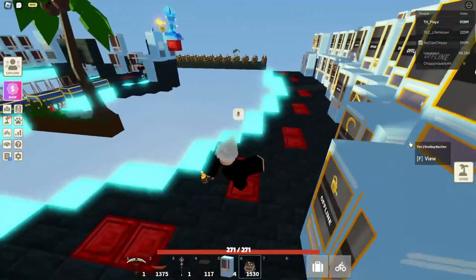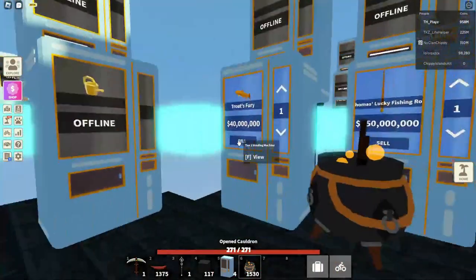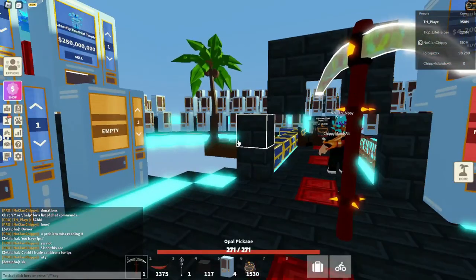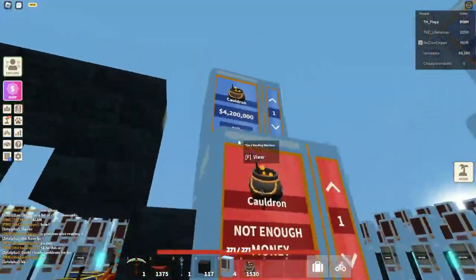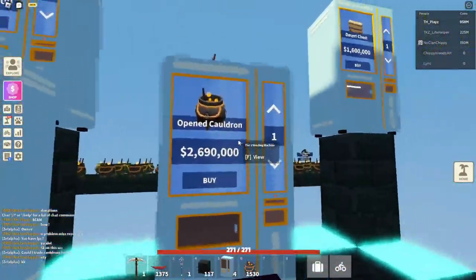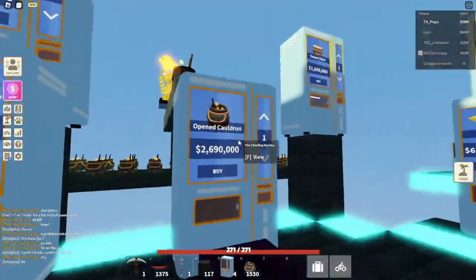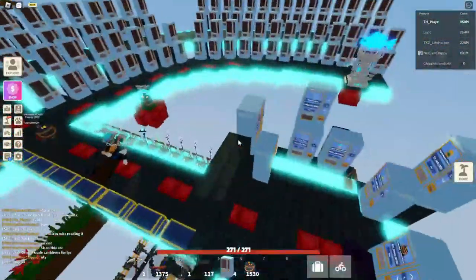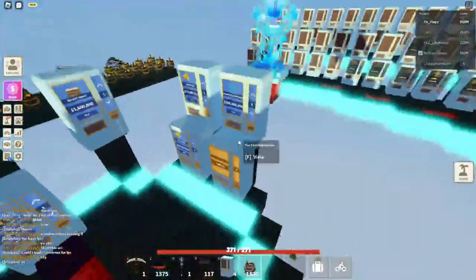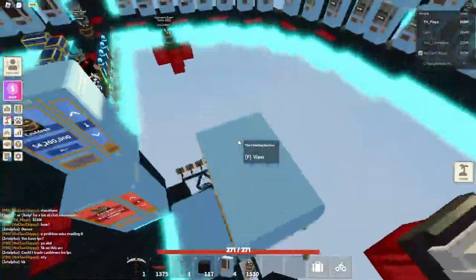So basically what happens is they will put these open cauldrons in one of these vending machines, and say for example they'll put it right in front of spawn, so you will think that these are normal cauldrons, and then they'll name it cheap cauldrons, so then a rich person will come in here and spam buy these thinking they're so cheap. Then they will realize that they are opened cauldrons, so be aware of this scam, since I've already been scammed out of 200 million coins from this.